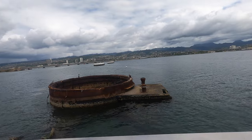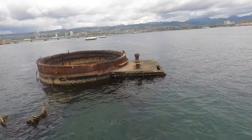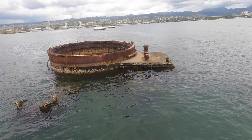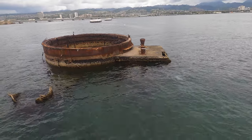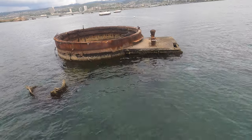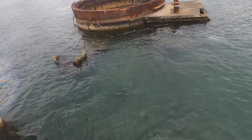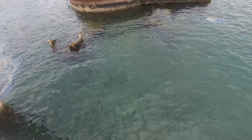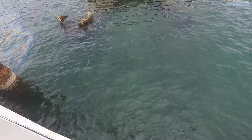That sank and then they built a memorial by it. So that thing sank and they built a memorial. Yeah, this memorial is the white thing. But yeah, this is the battleship that sank. Some people died in this. They said 900 total, I think, but it was 900 that are still down there.